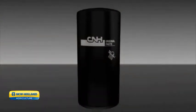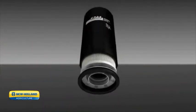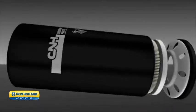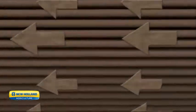CNH MicroLock filters contain features that make them the best choice for quality filtration and long engine life, including MicroLock filtering media, stacked disc bypass media, and a Venturi. Fluid enters the filter. Most is drawn through the multi-layer MicroLock synthetic media, which catches progressively smaller particles in the oil as it passes through the full flow section.